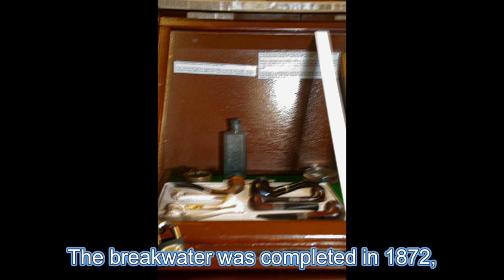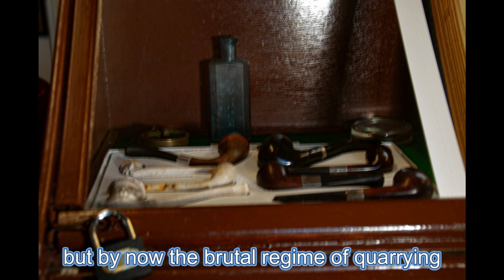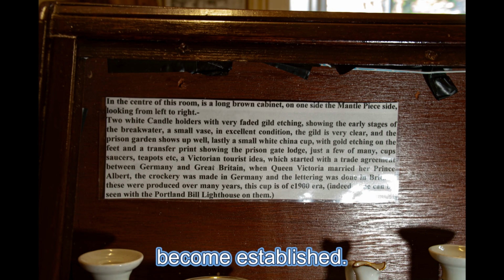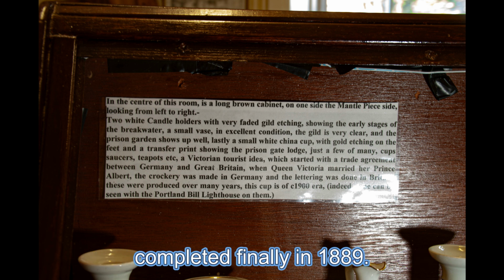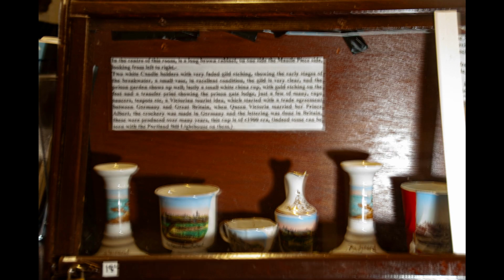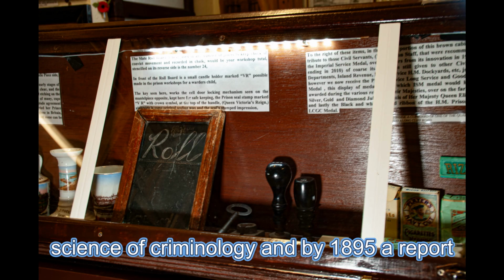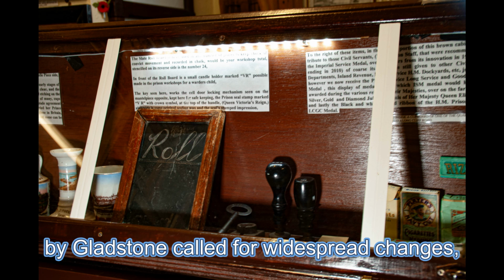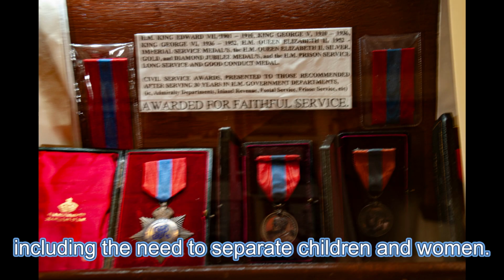The breakwater was completed in 1872, but by now the brutal regime of quarrying and stone masonry at Portland Prison had become established. The Verne Citadel was constructed and completed finally in 1889. Calls for penal reforms grew alongside the science of criminology, and by 1895 a report by Gladstone called for widespread changes, including the need to separate children and women.